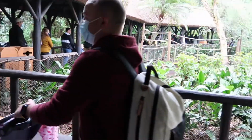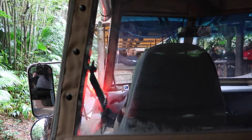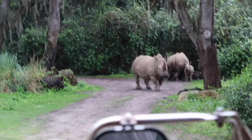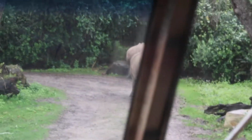So Kilimanjaro ended up only being like a 13-minute wait. It actually would have been a little less because there was a vehicle that wasn't operating correctly, and the driver actually had to go and bring it for maintenance. So we ended up getting on the next vehicle, not the one that we were supposed to. But, you know, it is what it is, things happen. So that kind of stopped us a little bit too.